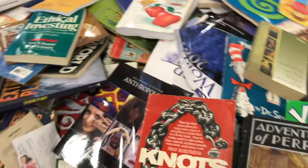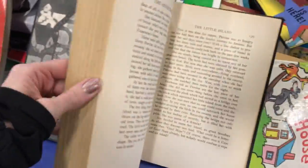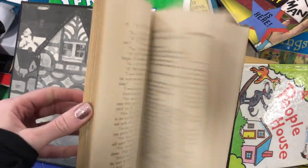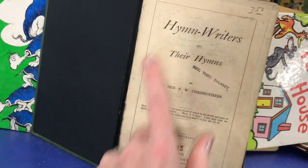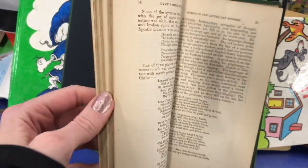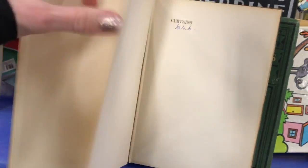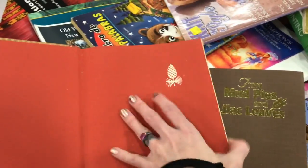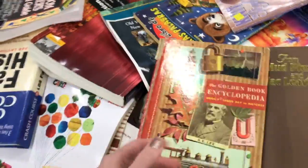First up, the Goodwill Bins. This is a cool book. I love when books have personal writing inside. Ooh, this is nice. Very old pages. I'm looking for cookbooks. Try to see what dates these are sometimes. I was looking for some children's encyclopedias. This one might be pretty cool, and it's in decent shape.